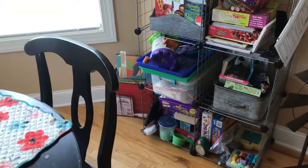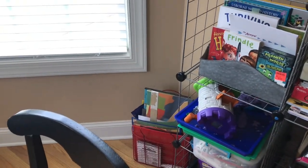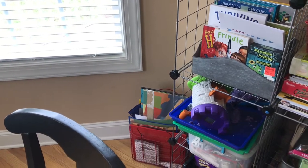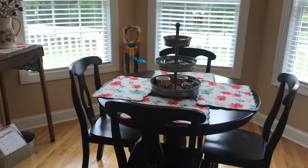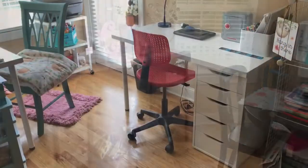And then in the red basket over here, we have a United States map, a world map. We have dry erase sleeves. We have a clipboard. We have a pocket chart, just odds and end things that we need. So this is the first space that he sometimes chooses to work in. It's usually very bright. We get a lot of sunlight right here. And this is one of the places we like to work.